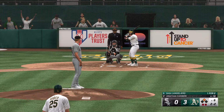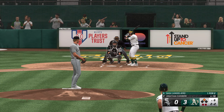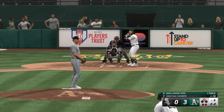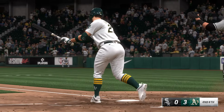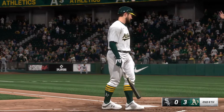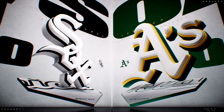Clearly trying to stay back a little bit longer for that changeup as he fouls that fastball back. Swing and a miss, and that is that. The A's strand one, but they lead it 3-0.